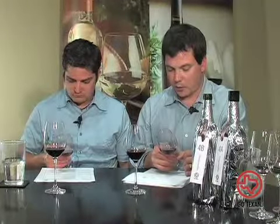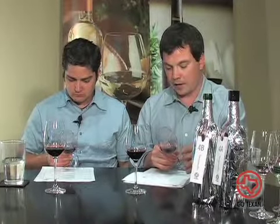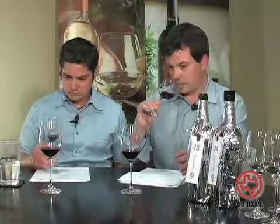So, 4A. It does have that beautiful red color. It's almost a red cherry. There's a little bit of bricking moving out to the rim and a very slight water band wrapping around the outside.